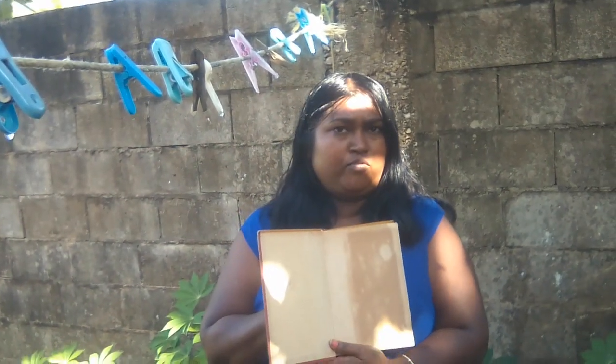I'm going to show you guys this book, right? So this book is called The Mutiny on the Bounty by International Collections Library. Now, this book, as you can see, is very old. The name of it is Mutiny on the Bounty, right?